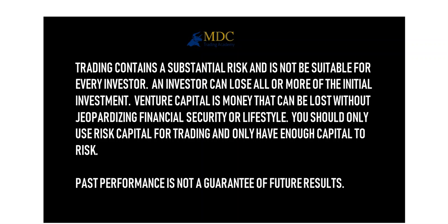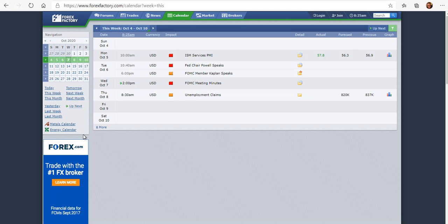With today's pre-market forecast for Wednesday, October the 7th, we're going to do our midweek review of the week. As usual, we start with our news items for this day. Today being Wednesday, October the 7th, of course, we have FOMC meeting minutes at 2 p.m. We're pretty light after that. Tomorrow at 8:30 is unemployment claims, and we're free on Friday.